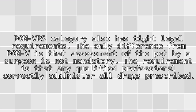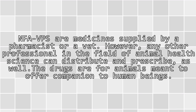POMV PS category also has tight legal requirements. The only difference from POMV is that assessment of the pet by a surgeon is not mandatory. The requirement is that any qualified professional correctly administer all drugs prescribed.